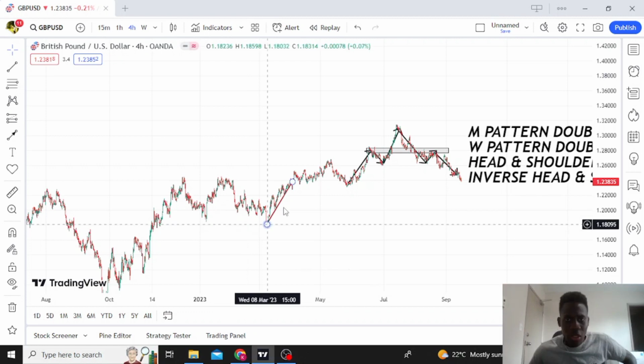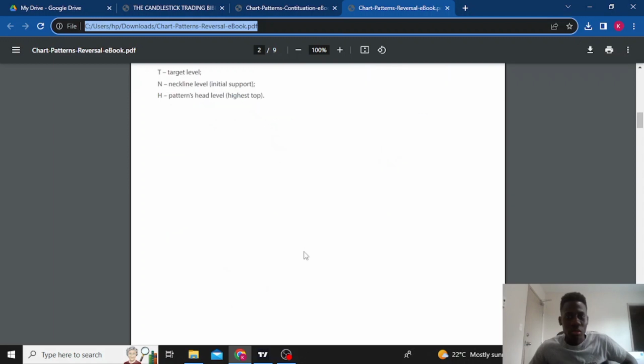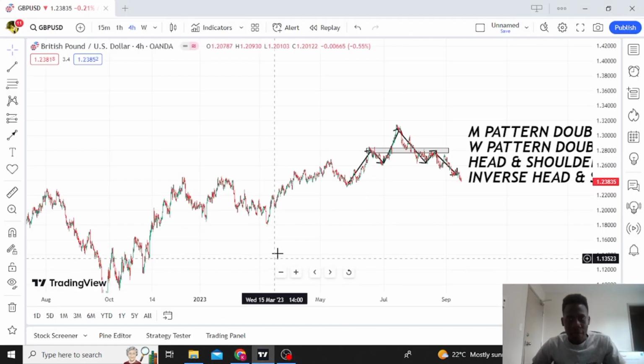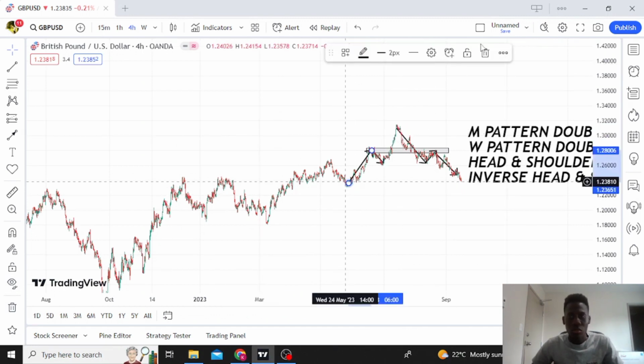So let me show you inverse head and shoulders. I don't want to make it too long. Inverse head and shoulders. Yep, this is inverse head and shoulders. You see, it's just like the opposite. You just turn it around. So I want to show you in the chart right now. Where am I going to see inverse head and shoulders? I think I'm going to see one.